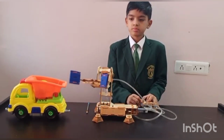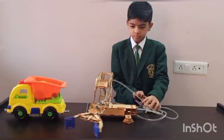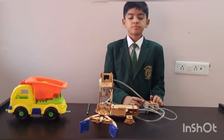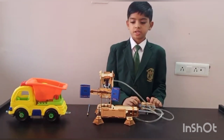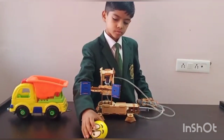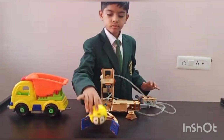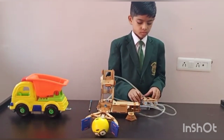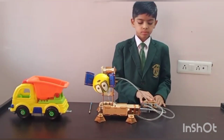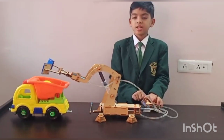vertical and horizontal. It can also grab and release objects. Let us see how it works. This is an object to be lifted. Grab, lift, turn and release. Thank you.